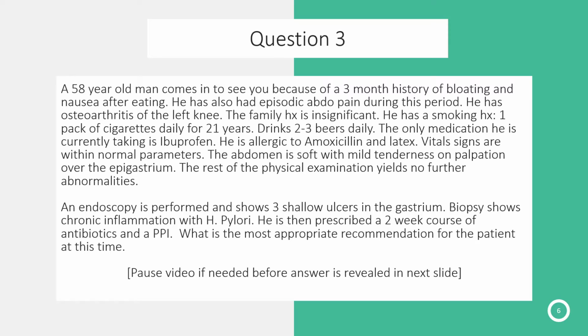An endoscopy is performed and shows 3 shallow ulcers in the gastrium. Biopsy shows chronic inflammation with H. pylori. He is then prescribed a 2-week course of antibiotics and a PPI. What is the most appropriate recommendation for this patient at this time?